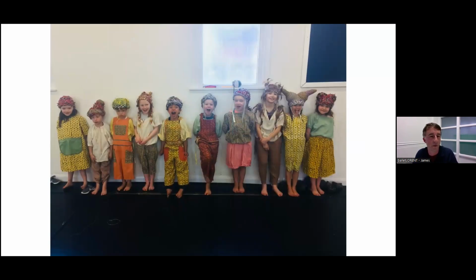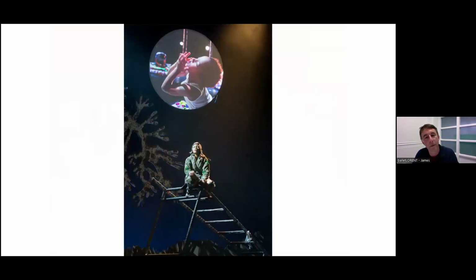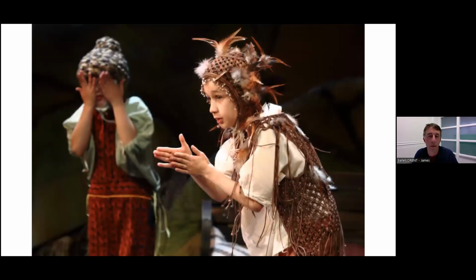And these are just some of the gorgeous pictures of kids from all over the country over the past 10 years or so that have been working with us. That's the Rumpelstiltskin children. The children that we work with can be as young as 5 or 6, and they can be as old as 13 in some cases. But we offer the Arts Award to all of them, and whether they choose to complete that or not is up to them. But we'll give them absolutely all the support we can to go through the award.